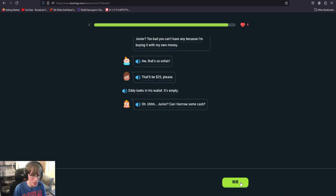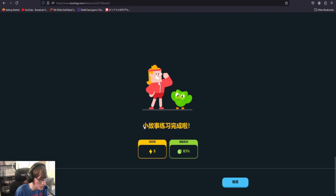I don't remember the stories being this long, like in the Japanese stories I've read. Maybe they get longer as you progress further. Okay, so I remember there also being a section where it tests you on the vocabulary, where you had to match it all. So I guess that goes away later in the course as well.